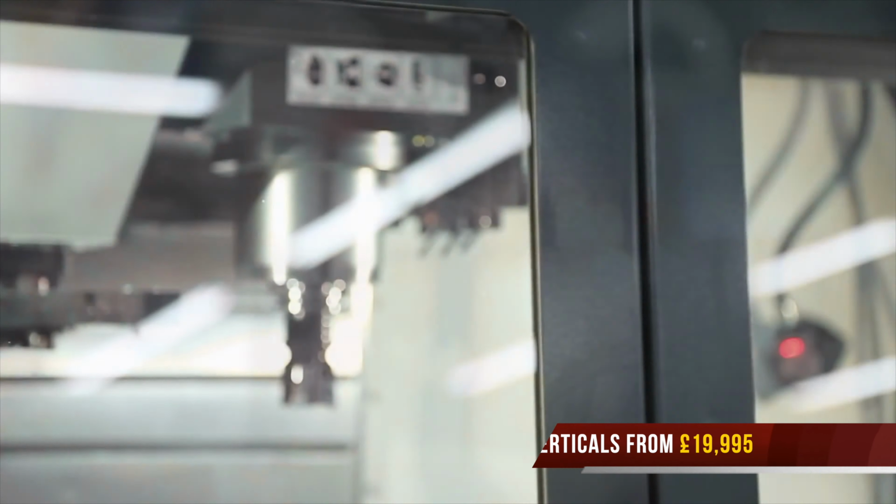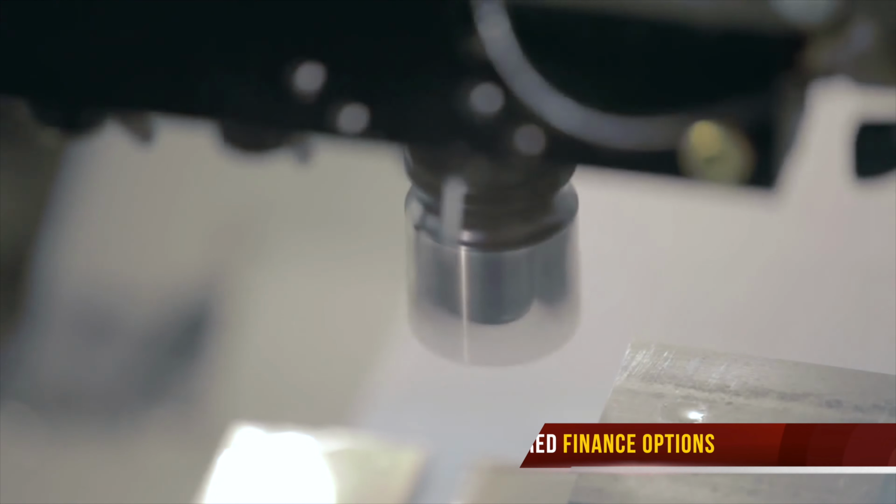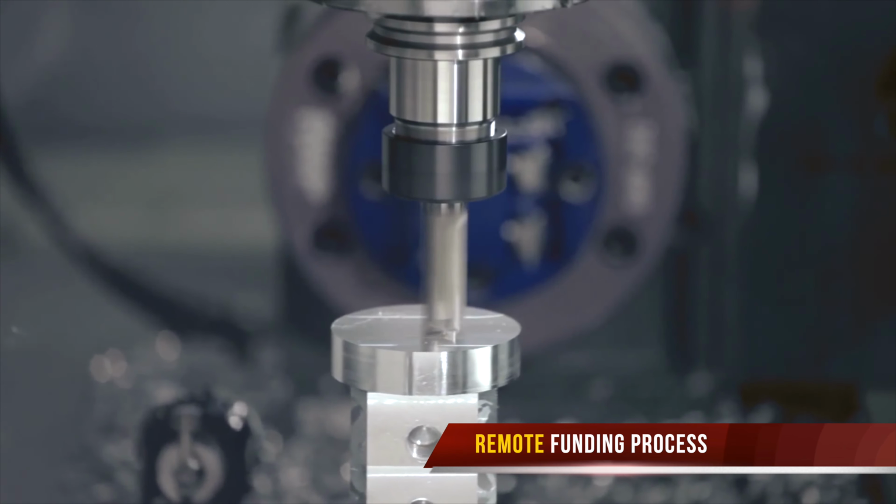Our vertical machines start from as little as $19,995. This, combined with our in-house finance options with Haas Financial Services, allows tailored solutions for your business to take the next step forward.